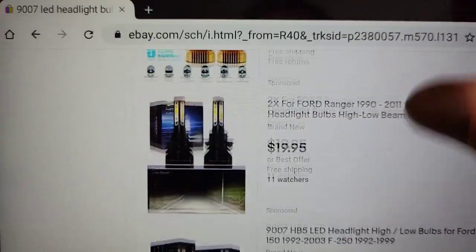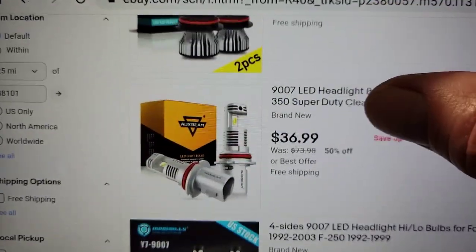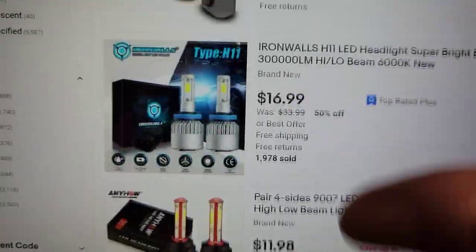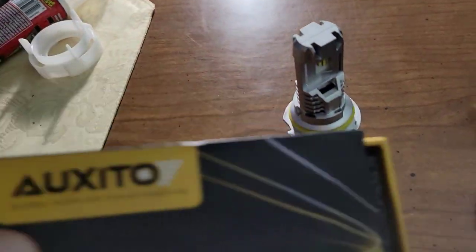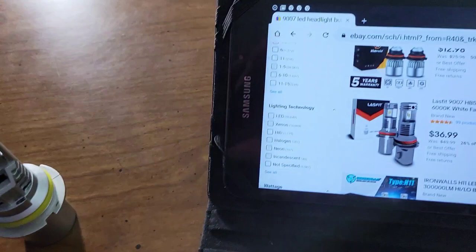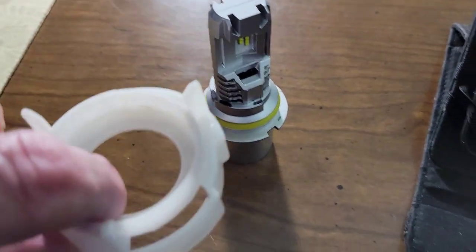Let me get past it. Yeah, there's another model. It's called a Last Fit. Yeah, there it is. Last Fits. About the same brand as this. The model I have here is an Oxito brand. And so any of these three models, if you find them, will work. And you shouldn't have any problems mounting these into your bulb reflector and getting that lock ring around it.